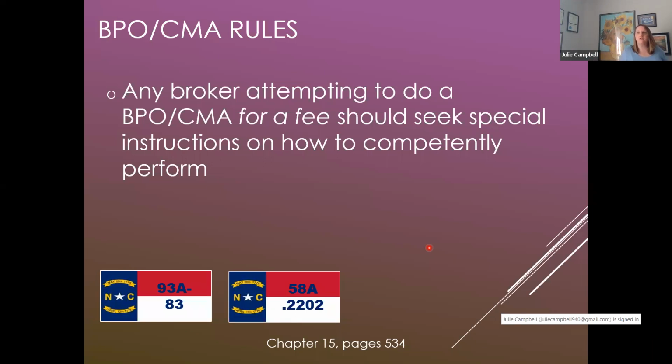For example, the firm I used to work for had a relocation company. The relocation company was based up in Connecticut. They had no idea what Winston-Salem looks like. Are they a good one to determine what a probable sales price of a home in Winston-Salem is? Absolutely not. So there was an opportunity I had once where they paid me to do a BPO. All I did was offer them my opinion. I did a broker price opinion.